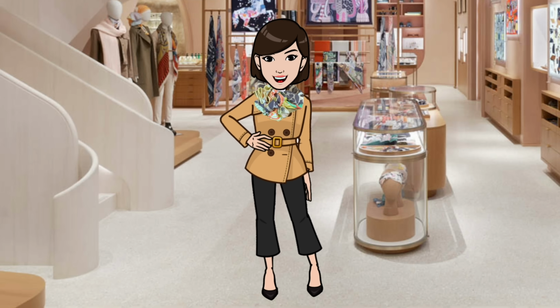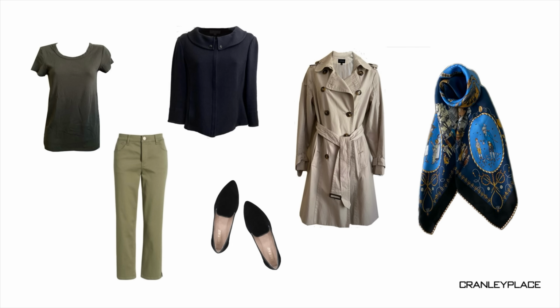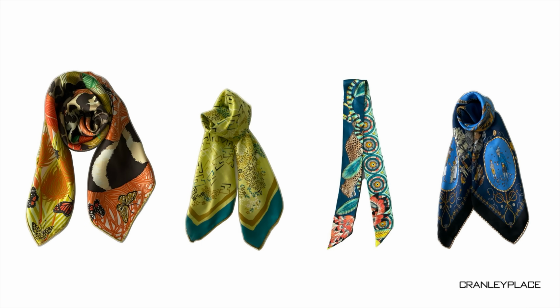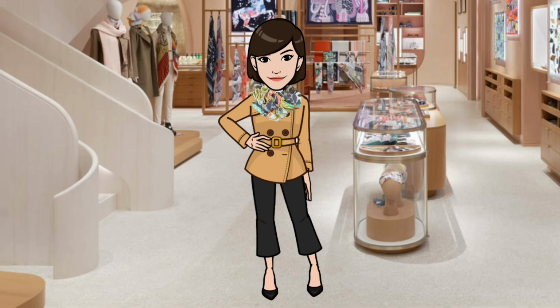Then day 4, this is a travel day back home. For the scarf, I'm planning to wear the 70 centimeter Promenade de Paris, the olive green twill ankle pants, plus a darker olive scoop neck tee, the solid black knit jacket, black loafers, plus the trench. These scarves are different but complementary in their color schemes. With this capsule wardrobe, I could make at least a dozen different looks just by mixing things up and changing the scarf.